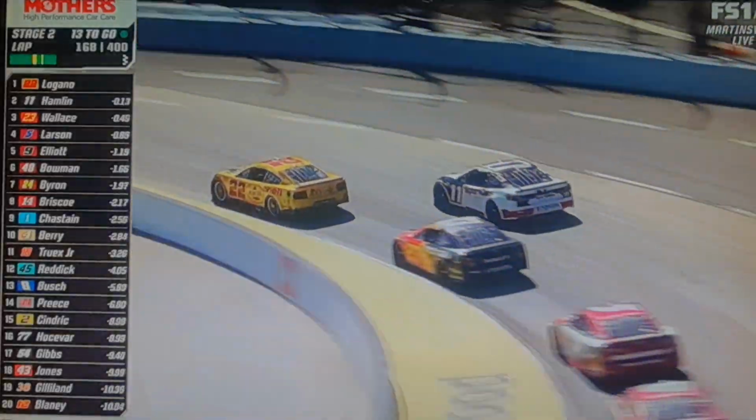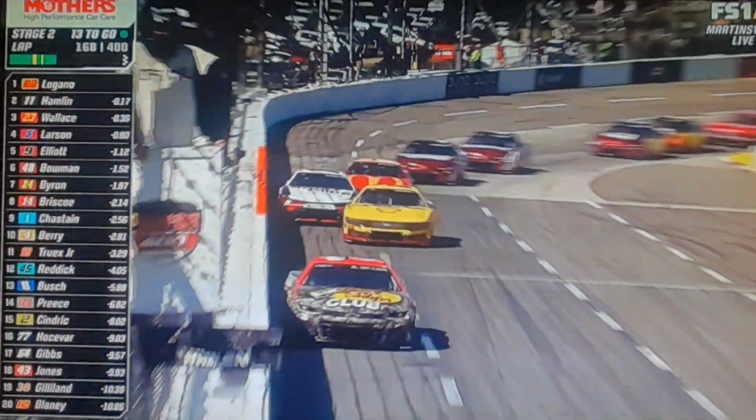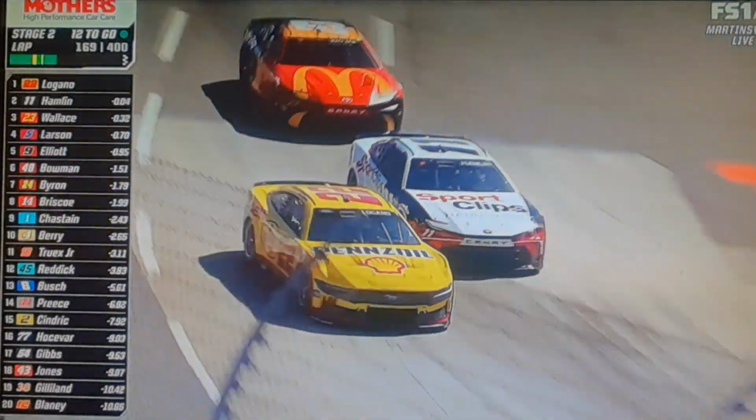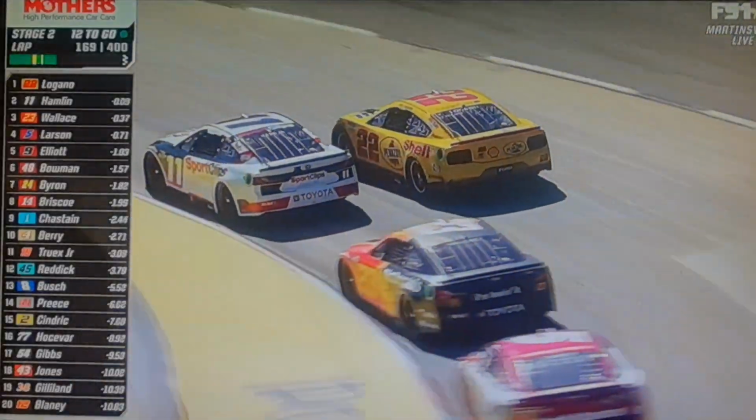Well, typical rule of thumb with these next-gen cars is to try to put your car directly in front of the car behind you to make it worse. But you see Denny push him up out of the way. There's the problem for Joey Logano: his car just doesn't handle as good as Denny Hamlin's right now. Joey Logano trying to get his first stage win in the last 22 races. Denny Hamlin trying to deny him.